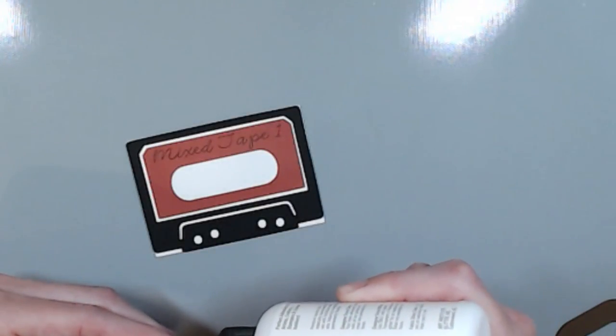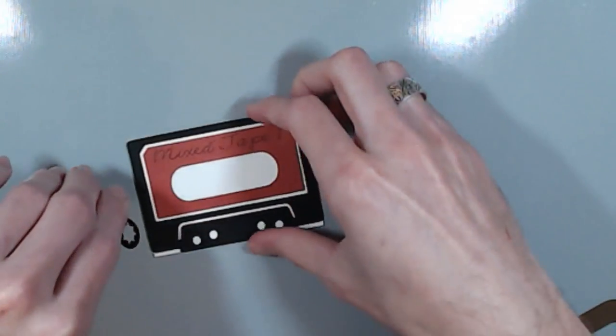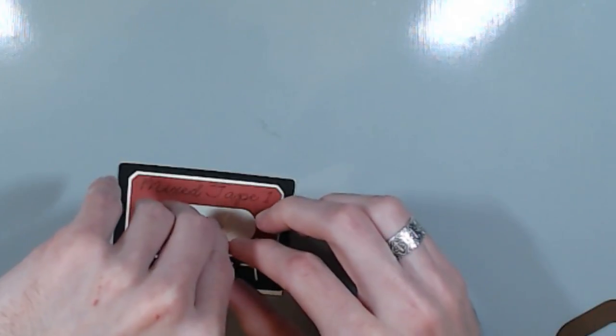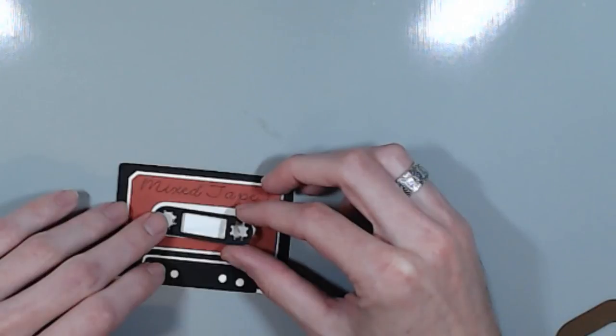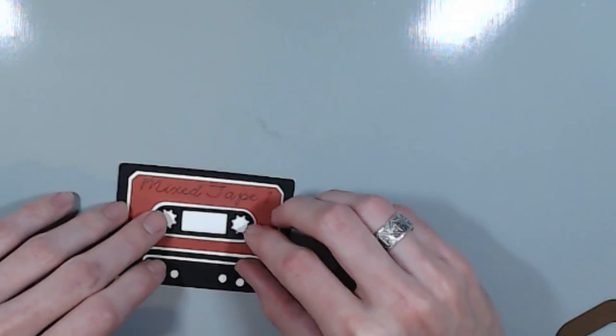I'm so glad y'all are liking this. I was afraid that this would be too simplistic, to be honest. I was afraid it was gonna be too simplistic for an ATC, but y'all are telling me it's awesome, so I'm very happy about that.